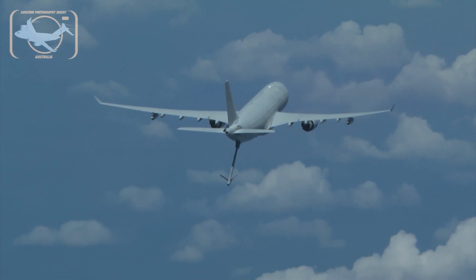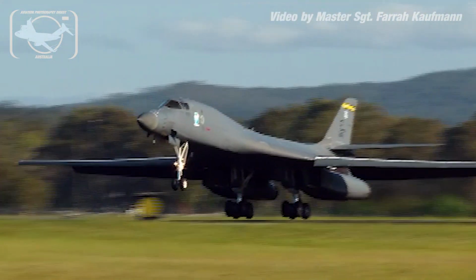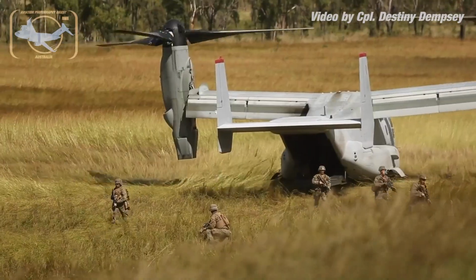The first time we saw this aircraft come into Australia was in 1995, and they've been conducting activities here until as recently as last year, where there was an aircraft that participated in Exercise Lubai, which was a combined Australian and United States exercise in the Northern Territory, working with the US Marine Corps and the Australian Army.